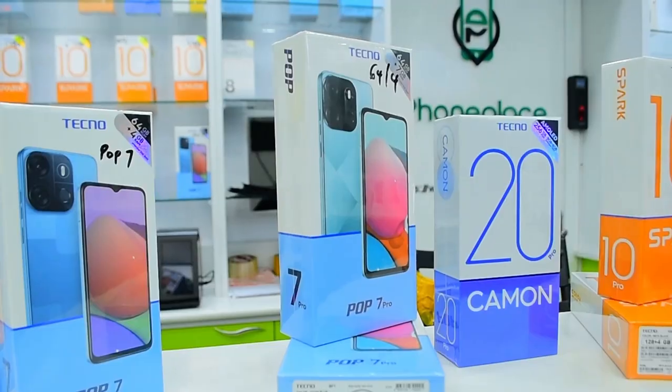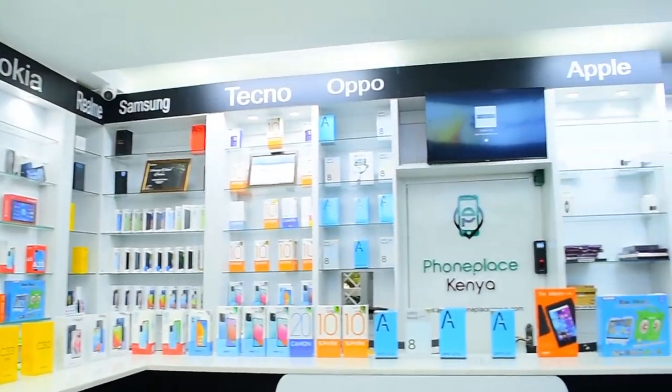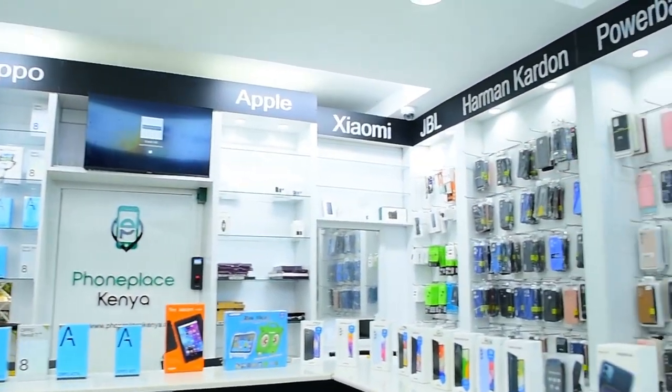So it's clear that this device offers great value for the price. It has a pleasant design, a decent display, and performs well for everyday tasks.